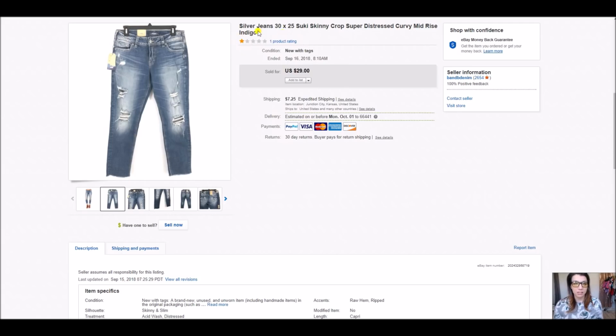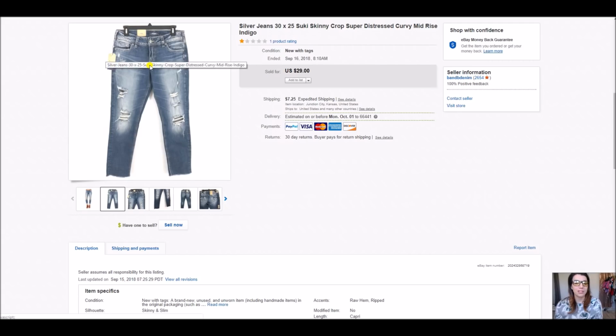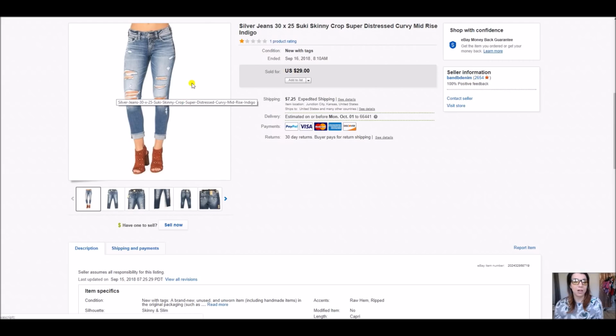Especially because of this. I'm not going to go into details because it will expose the buyer that left the rating, and it will also expose the seller that sold the item. So I'm not going to click on this and go into great detail, but I can tell you that the reason why this item has a 1-star rating is because of the previous seller not accepting returns. The reason why this is here is because of the UPC. This pair of jeans was brand new with tags, so there was a UPC on it.